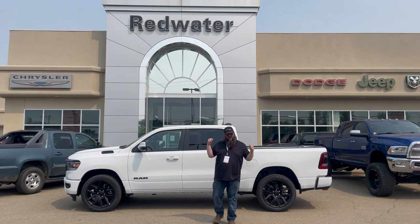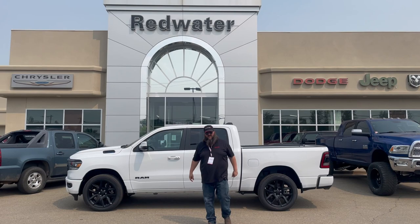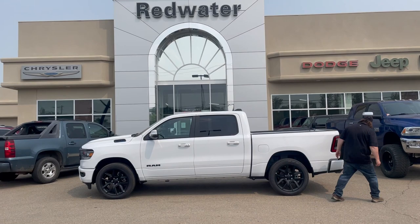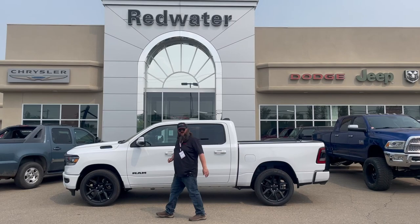One here, 2023 Ram 1500. It's got the e-torque engine in it, we'll explain that a little later on. Beautiful vehicle. What is this thing? Is this a Laramie? No, it's not. It's a Tradesman. What is this, a Sport? It's a Sport. Beautiful. Oh yeah, nice. 1500 Sport, beautiful truck. Come with me, let's go take a look at this one together.